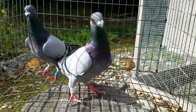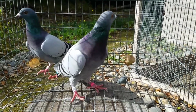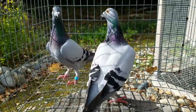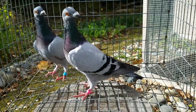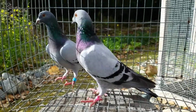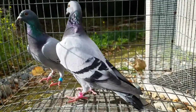Here's one of the 2017 Ludo Claessen cock, blue check, blue bar. The one in the back is a Jensen Ludo mix. And the one in front here is the full class, full Ludo Claessen. Both look very nice. Nice bright blue color, blue bars. Nice bright orange greenish eyes on them.